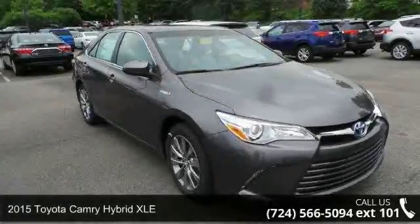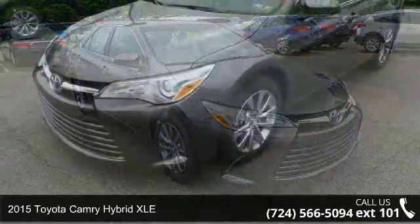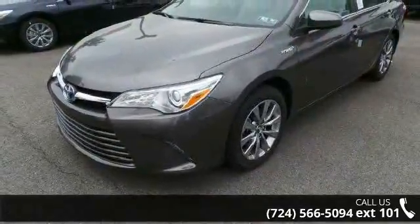Check out this 2015 Toyota Camry Hybrid XLE. If you are looking for a first-rate auto, this one could be yours today.